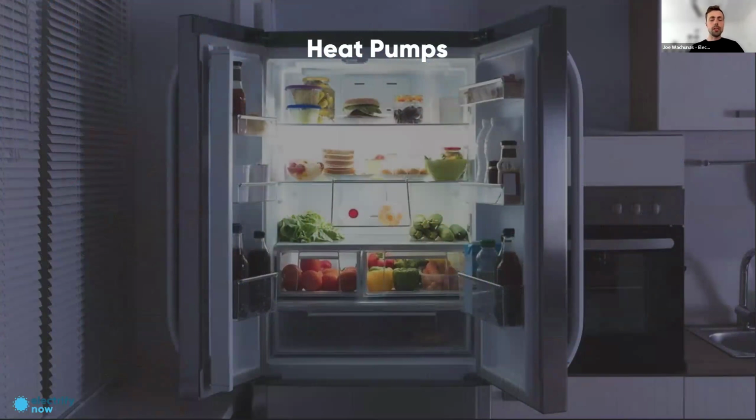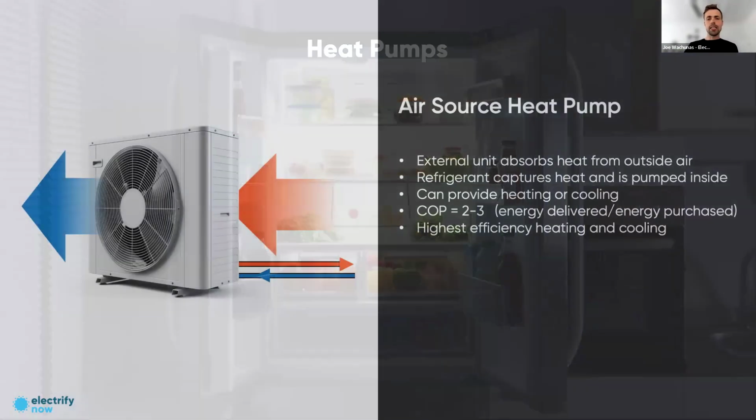Heat pumps might be a new word to you, but heat pumps have been around for decades, and they are in all of our houses. Your fridge is a heat pump. It basically means it's a device that moves heat rather than creates it, and that's why it's so efficient. And it works well in all types of climates. Think of your refrigerator working well on hot days, keeping your food cold and creating ice. So today we're going to dive into the heat pumps that heat and cool your home.